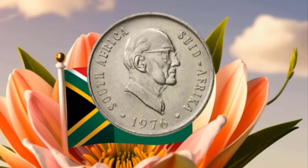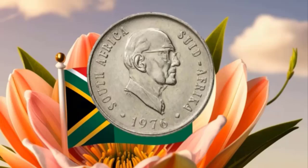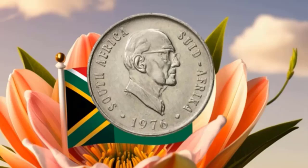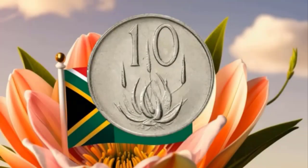Picture holding a small coin in your hand. Not shiny gold, not heavy silver, just a 10-cent piece. On the surface, it seems ordinary, easy to overlook. But in reality, it's far from ordinary. This is a South African 10-cent coin from 1976, linked to the era of Fouch. And while it might appear modest, the story behind it is anything but.